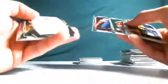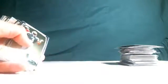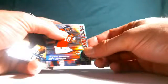Refractor for the Saints, Cameron Jordan. 85 for the Broncos, Cody Latimer. Die cut for the Saints, Brandon Cooks. Last auto for the Titans, Bishop Sankey. Jeez, this box has nothing in it. 4,000 yard club number 2 for the Broncos, Peyton Manning. Refractor for the Cowboys, DeMarco Murray.